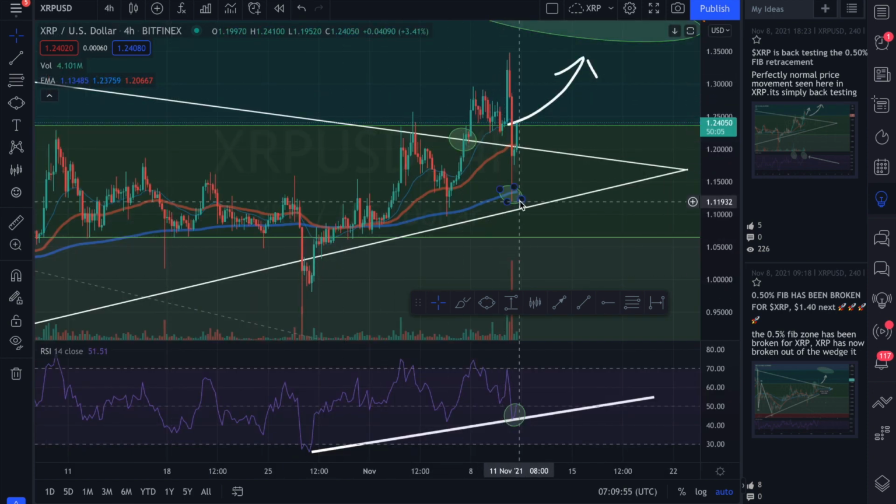You will get these little shakeouts in crypto. Crypto is volatile. I think I mentioned it during yesterday's video that you have to expect volatility, these quick 10% moves towards the upside, and then these massive 10 to 15% moves back towards the downside. All it is doing is retracing after breaking out, and that is a very bullish sign here.